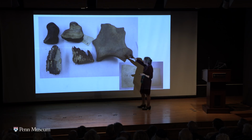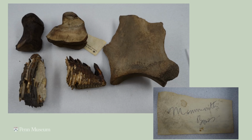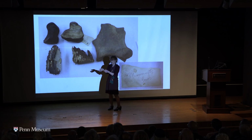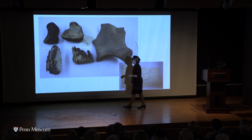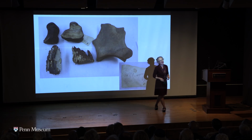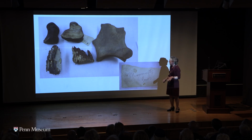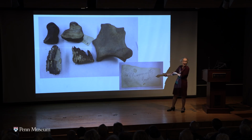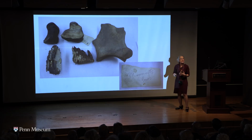And this big bone, which is a busted-off piece of the shoulder blade, can't be from those animals. These two bones, this is a finger bone and a bone of the wrist, they have to be from different animals because they're different ages. So right there, that's like four, maybe five different mammoths to fit in the same box. That's even better than one mammoth. You get five mammoths. So I became intensely curious.